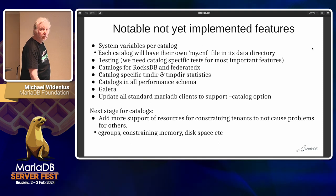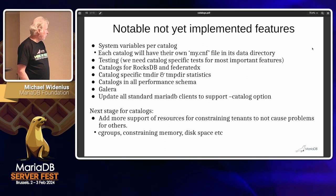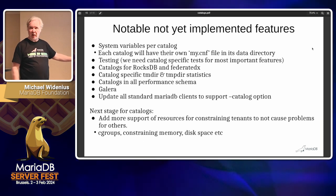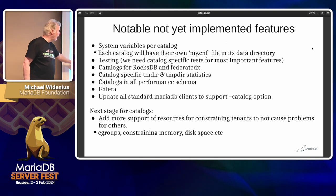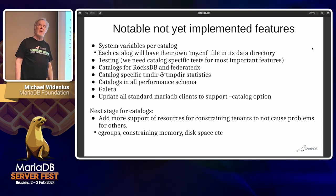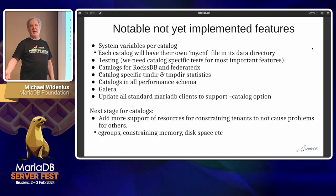Monty, before you switch the slide, the next stage for catalogs, how much is next? So is it still within the 11 version or will it be? Everything will be before 11.7, which is by the end of the year. So including this, the next stage will only be done when everything else works. So I hope we have catalogs in 11.6, that gives us 3 months to implement new things.